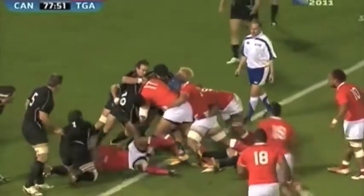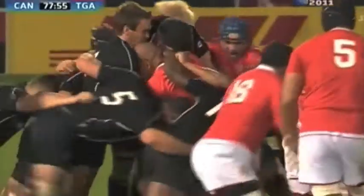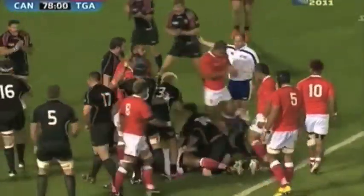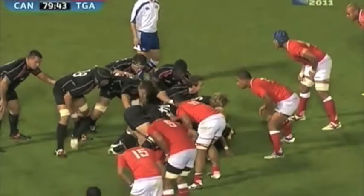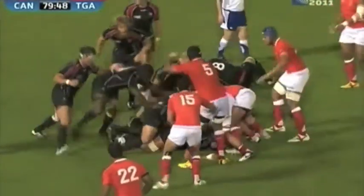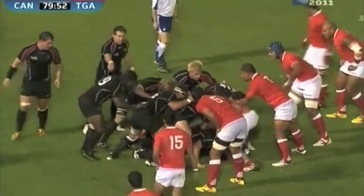If he can't get this down, it's a turnover. They've got him up. It's a collapsed ball, and it's a turnover. It's Tonga ball. How important was that? Canada will just look to tie this up and ride the game out. Got to be careful not to give away a penalty for sealing off their own ball.